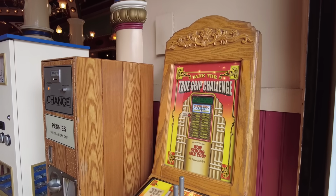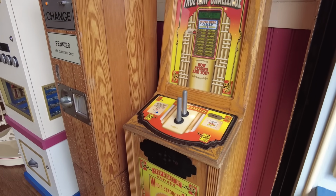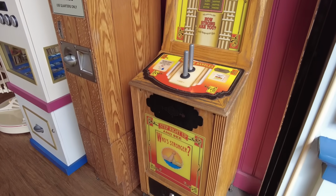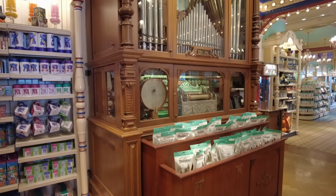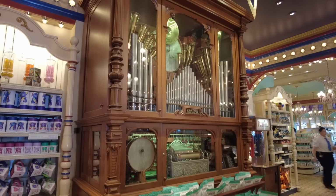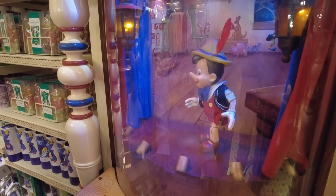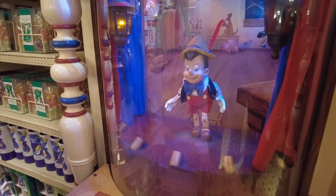Right across the way, a grip testing machine sits against the wall, which I believe may be new, as I don't recall it being there previously. However, if you move further into the Candy Palace, one element I didn't previously speak about is the organ, which is actually kind of a big omission because it's quite large and is located directly next to the Pinocchio marionette that I highlighted in the other video.